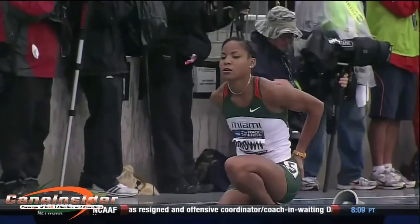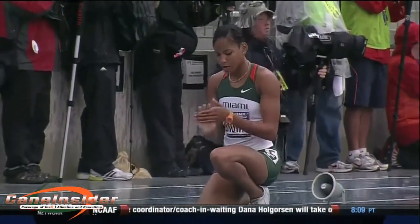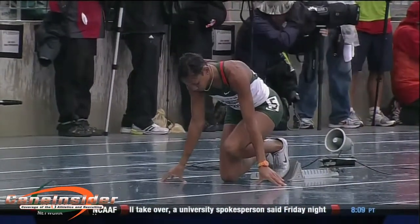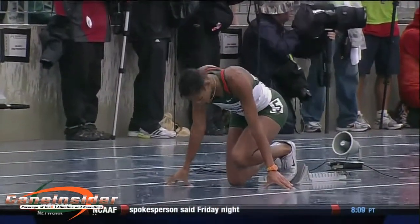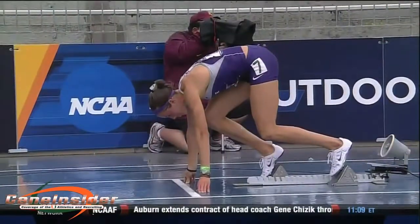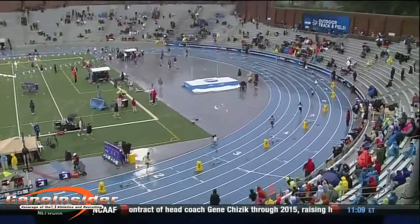And there's Tierra Brown, and she's settling into her blocks. And just one mention of Ryan Crace out in lane number 7. She's leading the heptathlon, had to come over to this race from the javelin. Also an outstanding competitor. So we are set for the women's 400 meter hurdles.